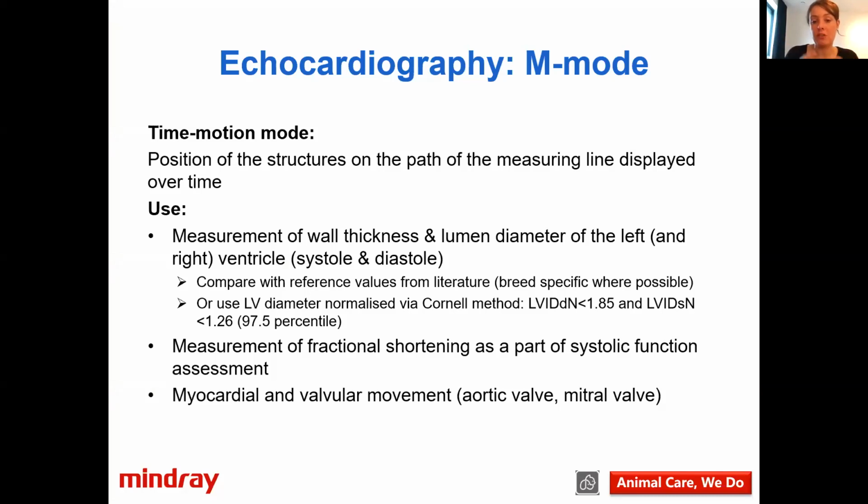What do you do then when you've measured these wall thicknesses and lumen? How will you interpret it? There are a lot of reference ranges or values that you can find in literature, especially in veterinary echocardiography books. There are a lot of studies available that have made breed-specific reference ranges, especially for special breeds like, for example, bigger breeds or smaller breeds. So it is always good, if there are breed-specific reference ranges, to use those. What you can also do is use normal values that are based on weight, and there are tables for that in books with several weights of dogs and then the normal values.